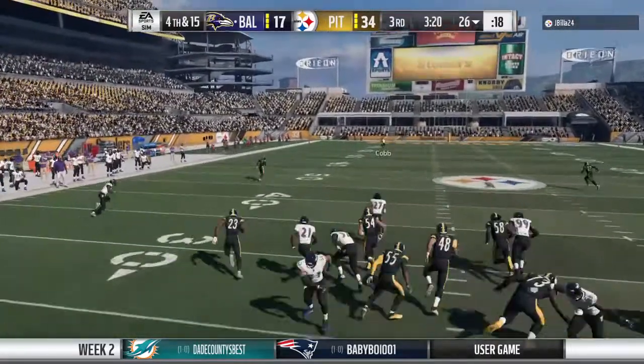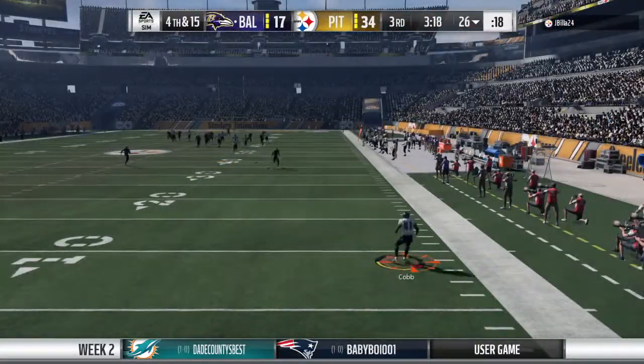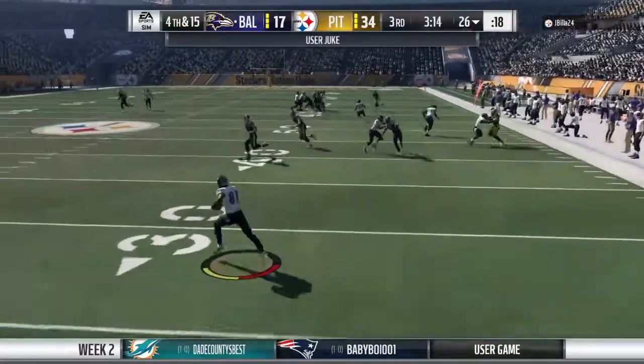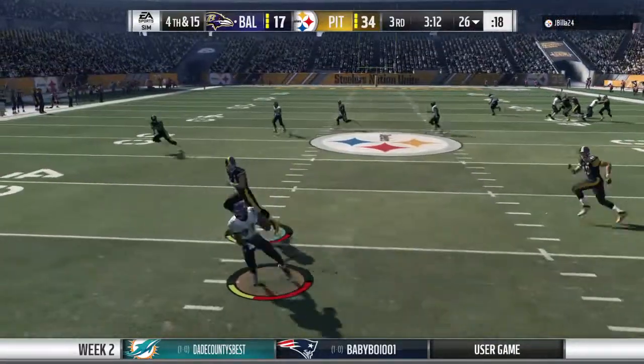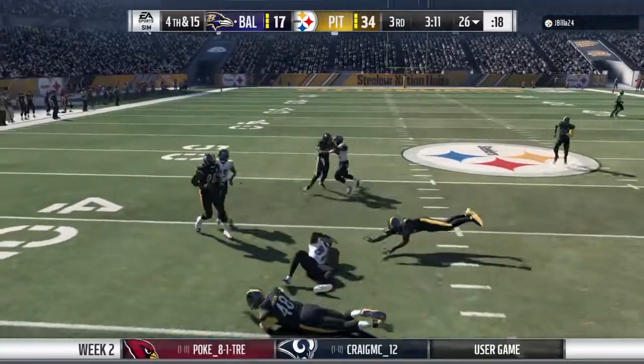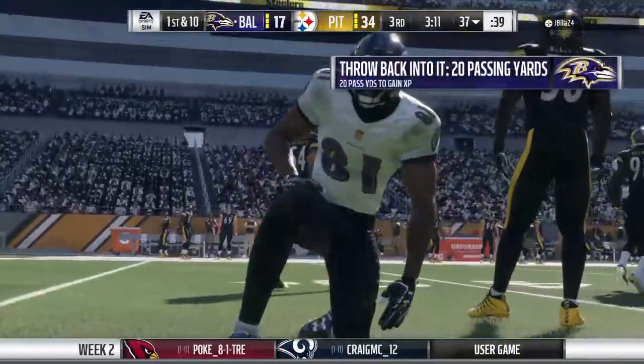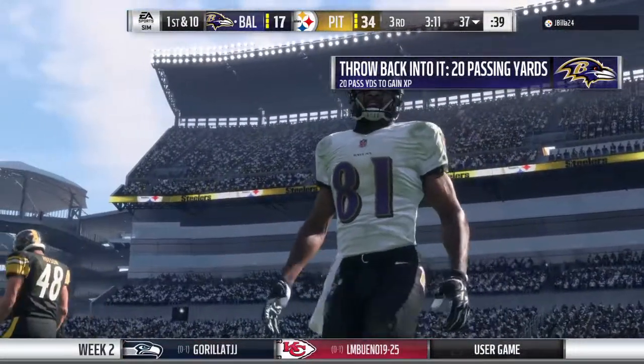He steps into this one, and this is a rocket. Taken in at the 11. A beautiful fake. An excellent return that time. 26 yards. And the Ravens, they'll take over.